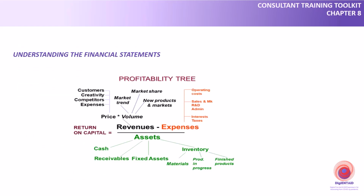The profitability tree allows us to understand how invested capital generates profit.